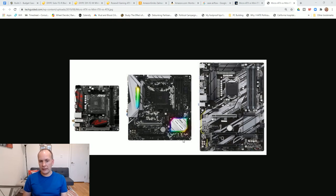And the only difference between the two is that it has fewer PCIe slots. That's really it. Sometimes they have fewer DIMM slots for the memory, but you can certainly get them with just as many. So that's the thing. You want to make sure that the case you're getting is going to fit your motherboard. If you're getting a micro ATX case, you're not buying an ATX motherboard, because when you go to put the motherboard in the case, it's not going to fit.